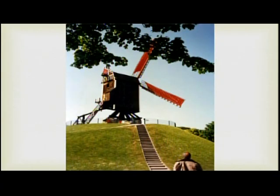There are 3 windmills on the edge of the town of Bruges. If you're ever around there, it's a beautiful place. But go see the mill. I went in there and introduced myself, and the miller gave me the freedom of the place because they were grinding flour when I was there.